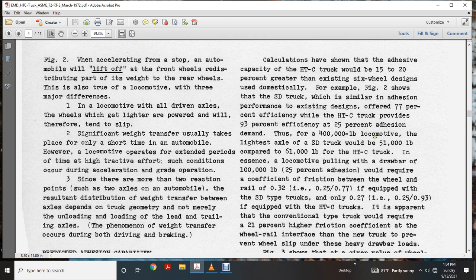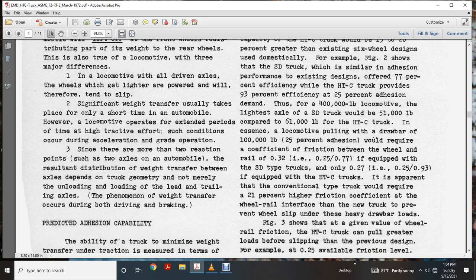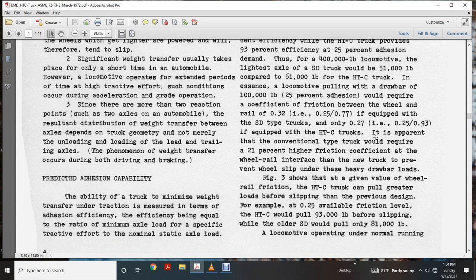For the locomotive pulling with a drawbar of 100,000 pounds, or 25% adhesion, it will require a coefficient of friction between the wheel and the rail of 0.32 if equipped with the SC type truck, and only 0.27 if equipped with the HGC truck. It is apparent that the conventional type of truck would require 21% higher traction efficiency at the wheel-rail interface than the new truck to prevent wheel slip with heavy drawbar loads. Figure 3 shows the given value of the wheel-rail friction.